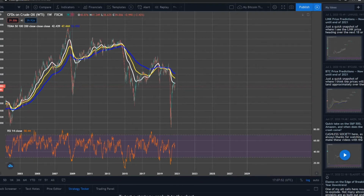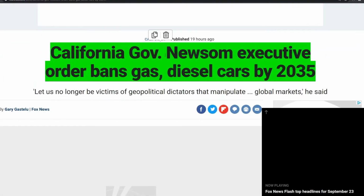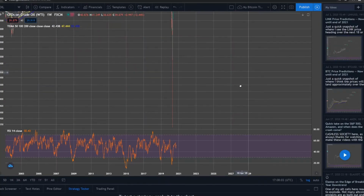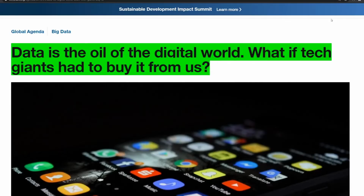But anyway, in my opinion, we're moving away from oil. It's becoming obvious. It's going to eventually get outlawed, in my opinion. You've already seen the dump in the charts. But I think we are moving to this time where data is obviously the new oil.